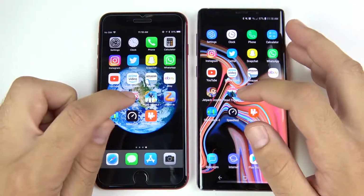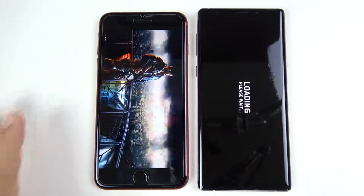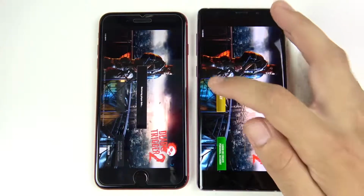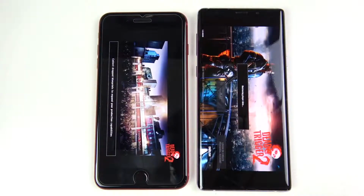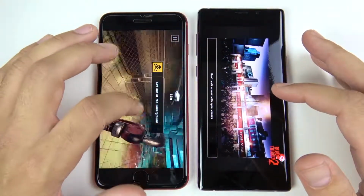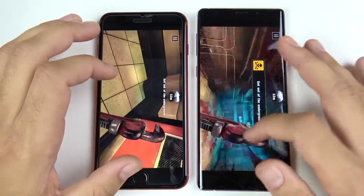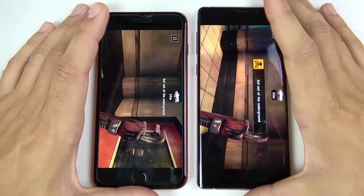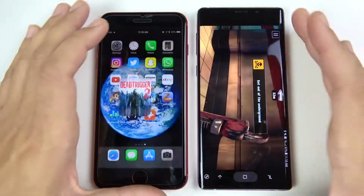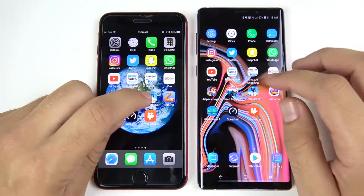Let's go into Dead Trigger 2. 3, 2, 1, and you can see a graphically intensive game here. The 8 Plus is ahead, now the Note 9. And on the Note 9, I did put the high graphics settings before this test. You can see good performance here for the iPhone 8 Plus, and over here, great performance as well. I personally still find the graphics to look better on the iPhone. I don't know what it is, even with high graphics settings on the Note 9.